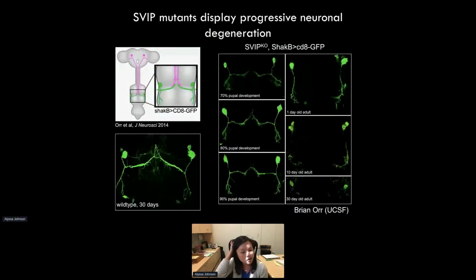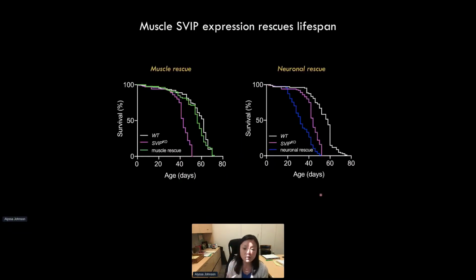So then we wanted to ask what is the most important tissue source for SVIP expression. So we did rescue experiments both in muscle and neurons. And we found that if we rescue in muscles, we can get a complete rescue of the lifespan. However, in neurons, we were surprised to find that not only do we not get any suppression at all, but overexpression of SVIP in neurons seems to have some toxicity. So that indicates that the tissue source of SVIP is actually really important.